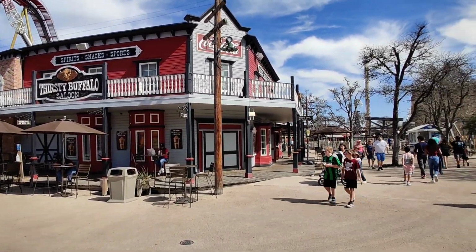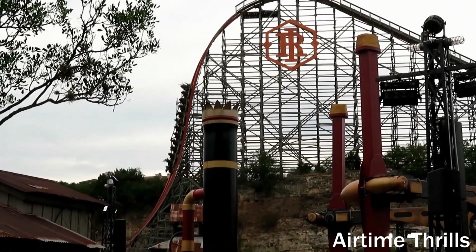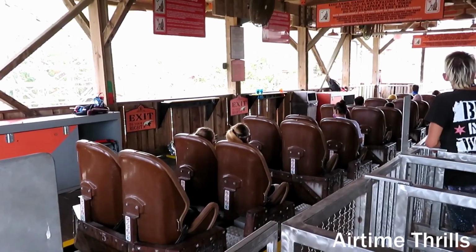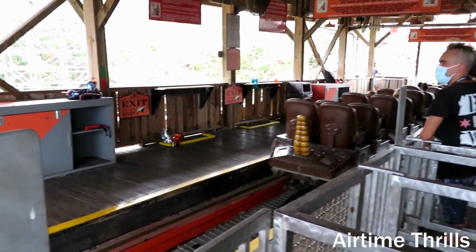This is probably the first themed area of a Six Flags park I walked into and really noticed the theming and could really admire it for what it was. Before going to Fiesta Texas, I can't remember a single themed area from a single Six Flags I've ever been to.